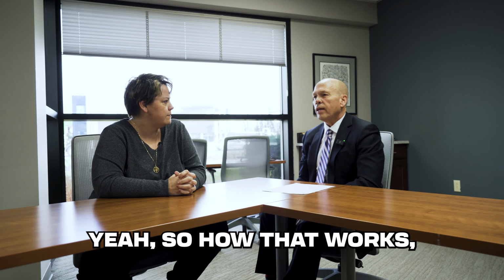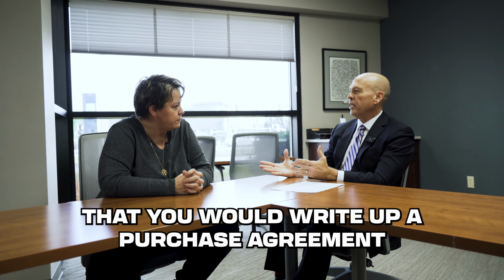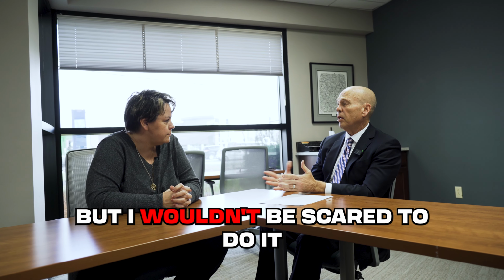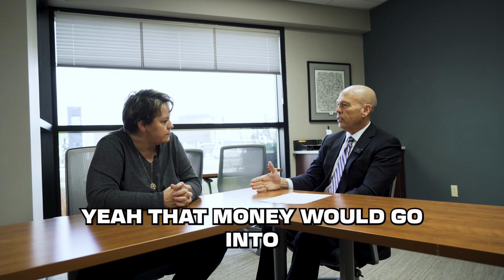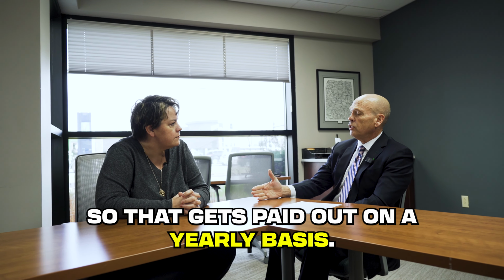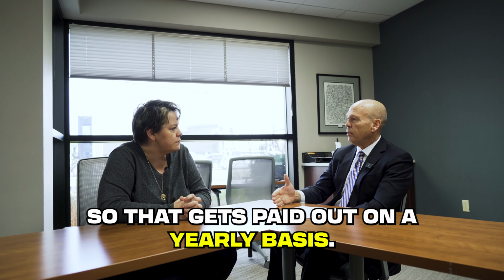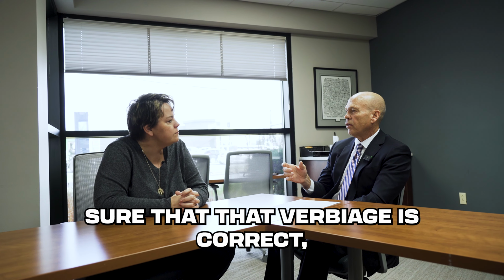Yeah, so how that works, it's not your normal way that you would write up a purchase agreement, but I wouldn't be scared to do it because it's pretty easy verbiage. That money goes into kind of an escrow account, so that gets paid out on a yearly basis. So you want to make sure that that verbiage is correct.